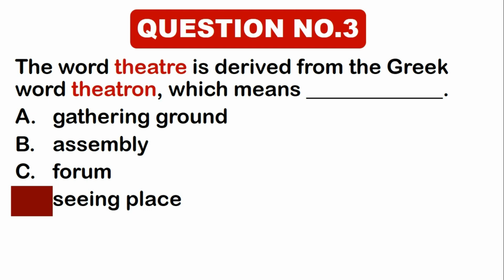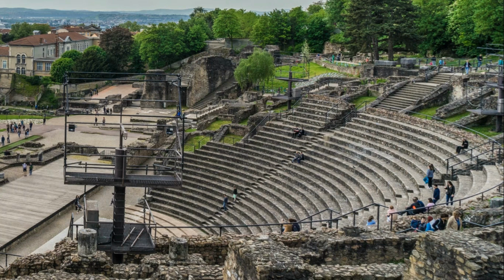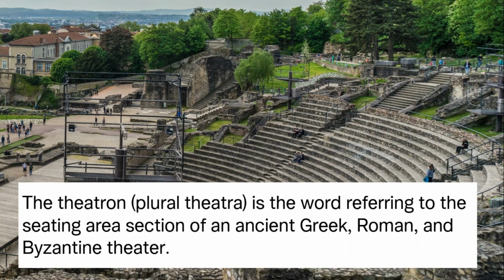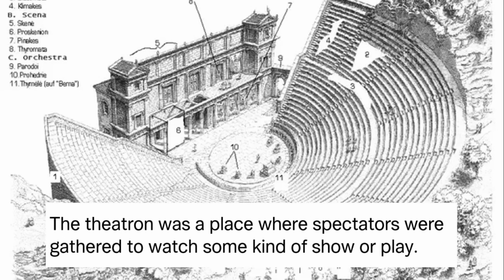Well, a theater is a building or space in which a performance may be given before an audience. The word is from the Greek theatron, which means a place for seeing. So this is how a theatron looks like. The ruins of a theatron in Greece. I think this is in Athens. The theatron, plural theatra, is the word referring to the seating area section of an ancient Greek, Roman, and Byzantine theater. The theatron was a place where spectators were gathered to watch some kind of show or play.